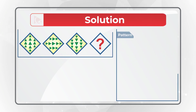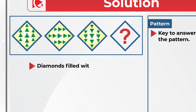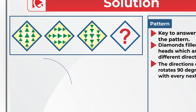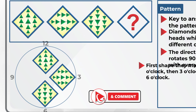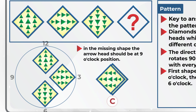As with a lot of other questions, the key to answer this question is to detect the pattern. If you look closely, you will see the diamonds filled with the arrowheads, triangles, which are moving in a different direction. The direction of the arrowheads rotates 90 degrees clockwise with every next shape in the pattern. For example, in the first shape, they move to the 12 o'clock position of the clock. Then they move to the 3 o'clock position, and then to the 6 o'clock. So if you detected this pattern, in the missing shape, the arrowheads should be at the 9 o'clock position.